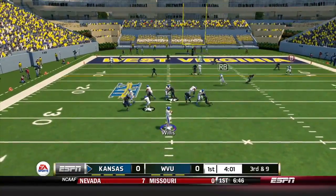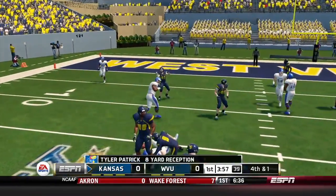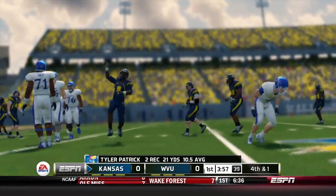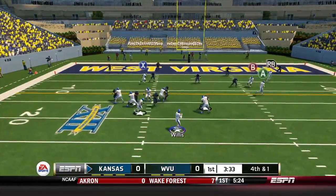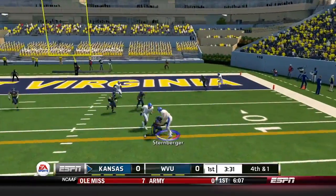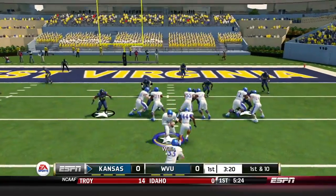It's 3rd and 9 for Ryan Willis. Dropping back, he throws over the middle. He finds Tyler Patrick, who is stood up and taken down after a gain of 8. It's going to be 4th and 1. We're going to go for it, though. Ryan Willis rolls out, sets his feet, throws right. He finds Sternberger, who breaks the tackle and makes sure he gets the first down pickup of 3.